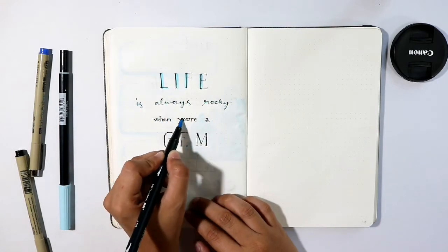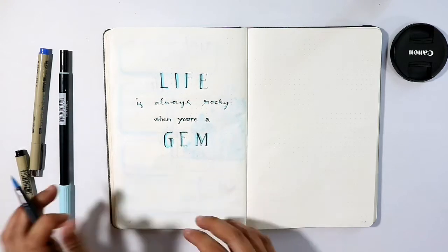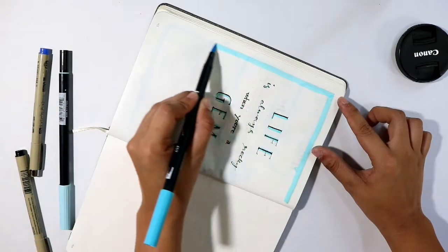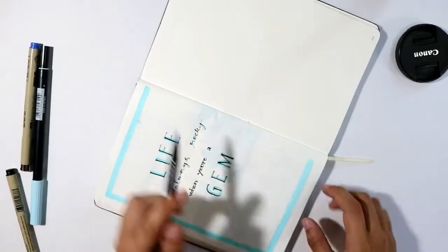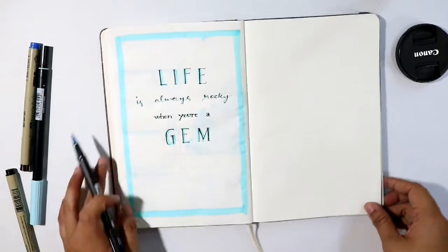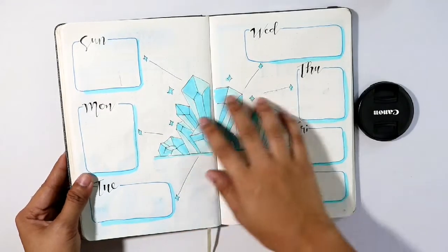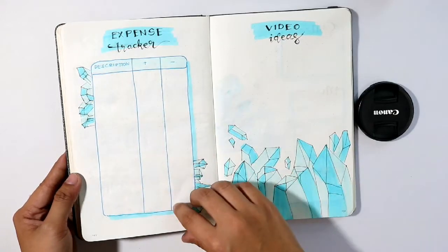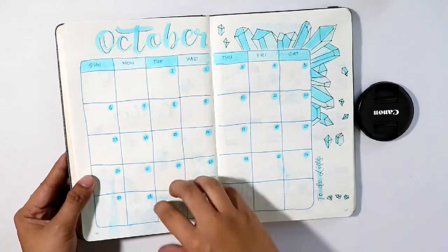Life is always rocky when you're a gem. I hope you like how I wrote this month's quotation in this format. Putting the color theme as a border always ends up my page. And now it's totally done. Let's have a look back at our October setup, having our weekly spreads, trackers, and editorial calendar after its cover in a crystal theme.